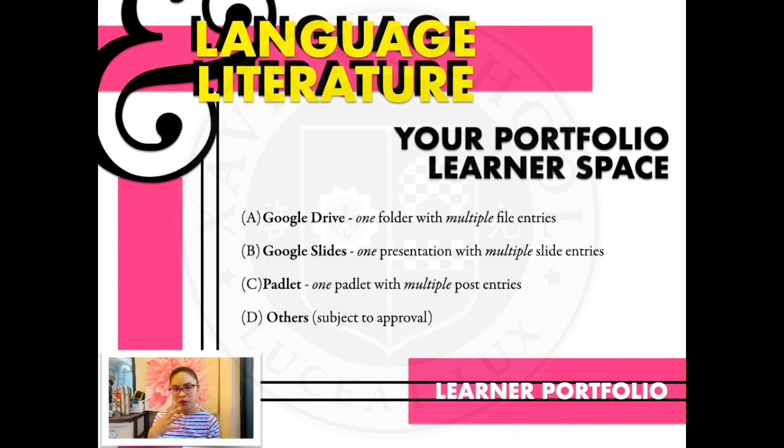We have 4 options, that being first a Google Drive folder, with one folder, putting in it multiple file entries of different file types. Secondly, you have the option of using a Google Slides presentation. I personally like this because you are limited by the size of the slide that is already pre-prepared for you. In this case, you will have only one presentation that has multiple slide entries. Of course, in those entries, you can link out to other applications, you can embed a video or other such media as well.